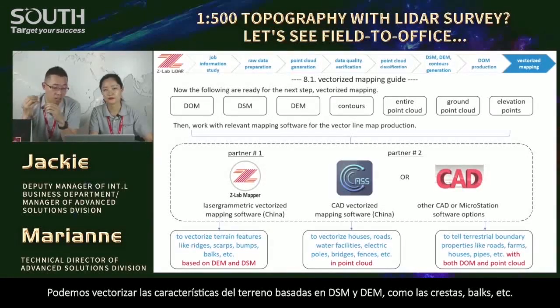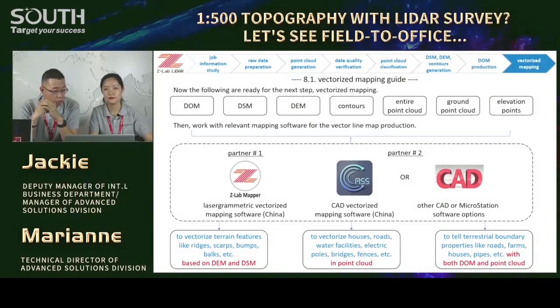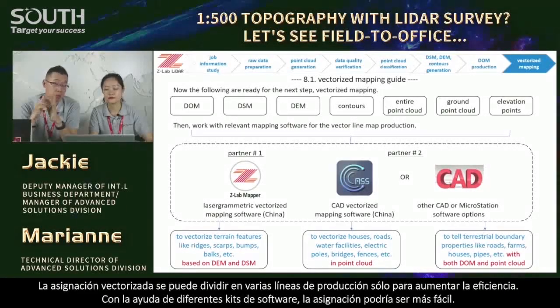And then we can vectorize the houses, roads, fences, bridges in the point cloud instead, right? We can even tell terrestrial boundaries like farms, houses, whatever, pipes with both DOM and point cloud. The vectorized mapping can be split into several teams, different production lines, just to increase the efficiency. With the help of different software kits, the mapping could be easier.